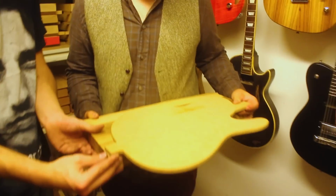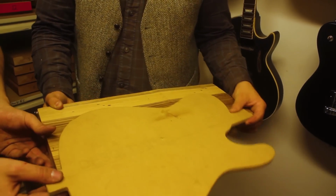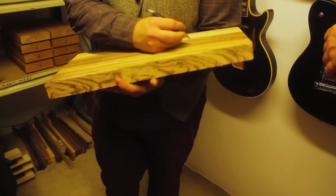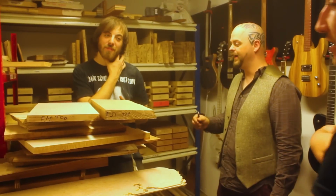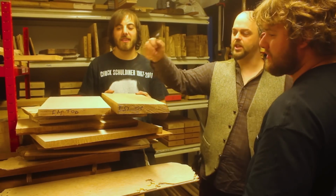So put that on the centre. You've literally just got enough. So, yeah, there you go, Joe. Joe's guitar. So you have to choose. Bit of both. Well, I think getting the two. Yeah, we'll set this aside. Flame maple necks, the same top.